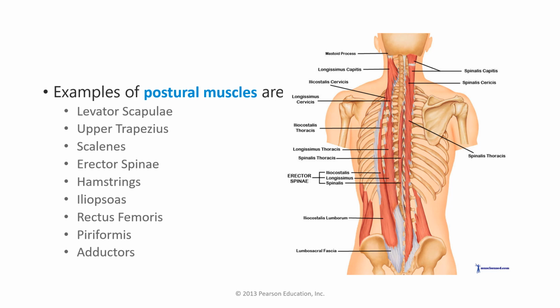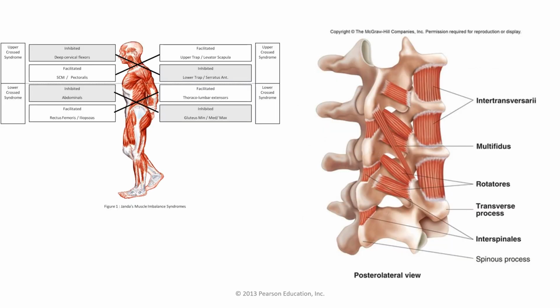So some examples here of our postural muscles are levator scap, upper trap, scalenes, erector spinae, hamstrings, iliopsoas, rectus femoris, piriformis, adductors, and then always bringing it back to Janda's upper cross, lower cross syndrome here. And why are we in that forward head posture? Why does our body not know how to straighten itself out and disinhibit the facilitated muscles and activate the inhibited muscles? So just things to keep in the back of your mind's eye as you're starting to build this picture on how do we help people with this information.